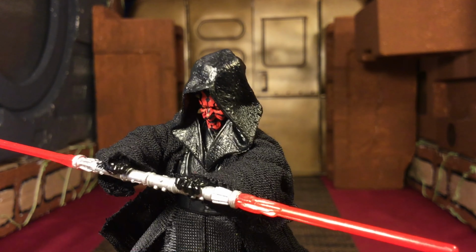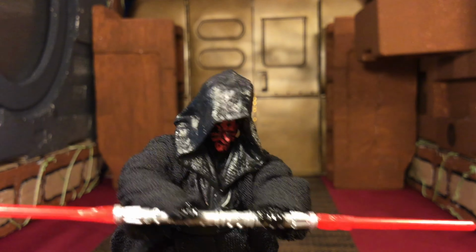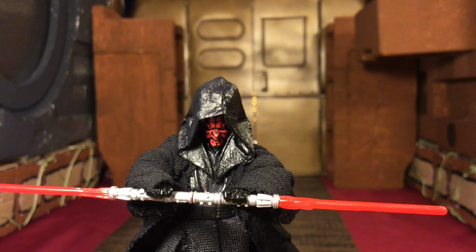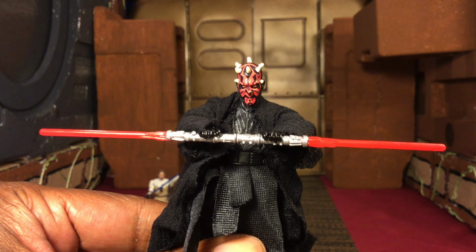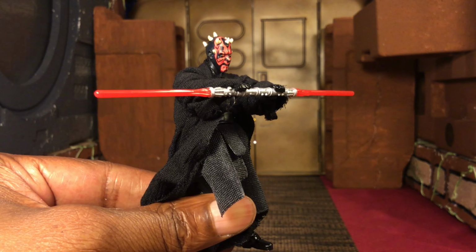And then of course there is a color difference between the hood and the robe, which is a bit awkward, but still kind of cool. Maybe you probably would not display him with the hood, which is an option. The hood is removable. Just simply remove that and you have Darth Maul unhooded.